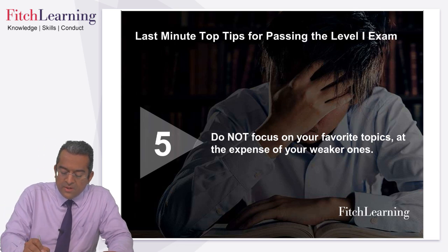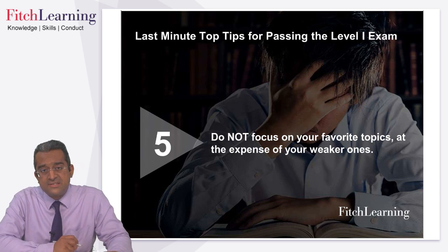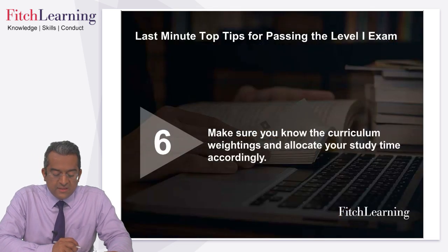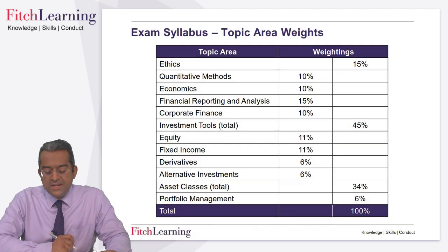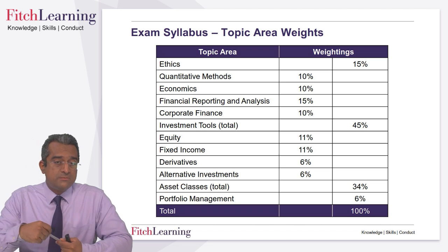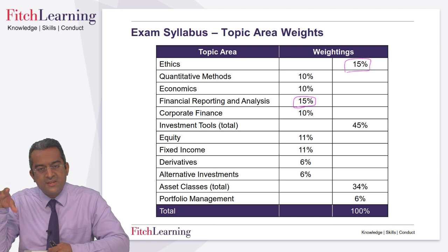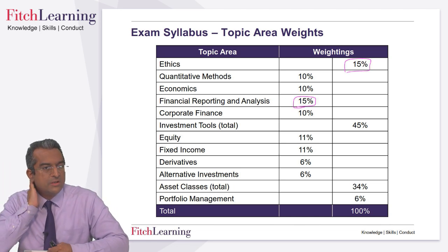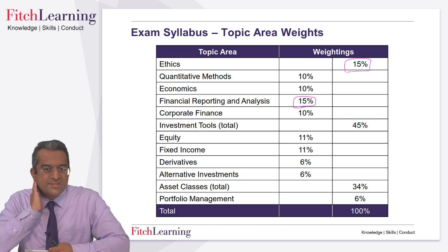The key ones, of course, the biggest, are ethics and FRA, accounting analysis. But really, it's just making sure you know. For example, derivatives, in my mind, for somebody who's never studied derivatives before, the content is quite challenging, because you have to understand a lot of concepts about value and pricing. And it does take a while to be comfortable with all of the formulas they throw at you. At the end of the day, the questions aren't particularly complicated, and there are no calculations anyway.